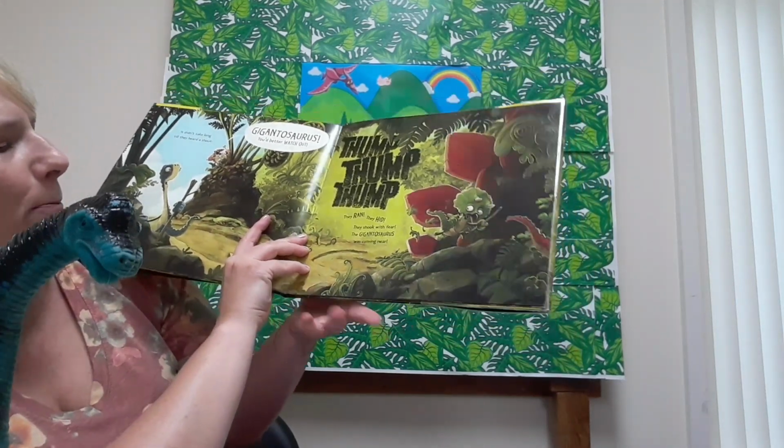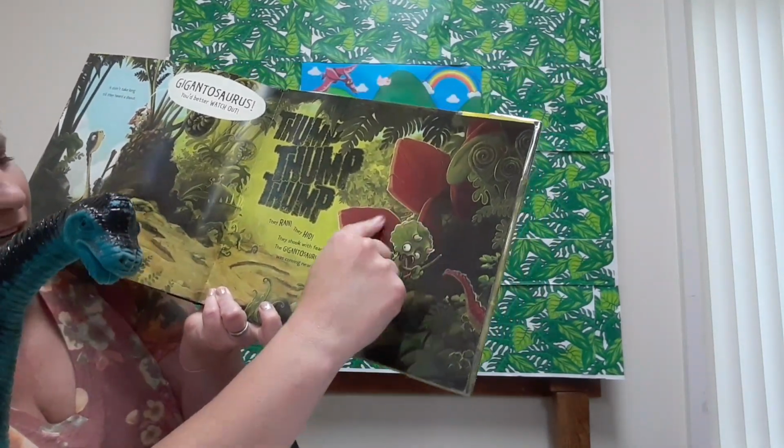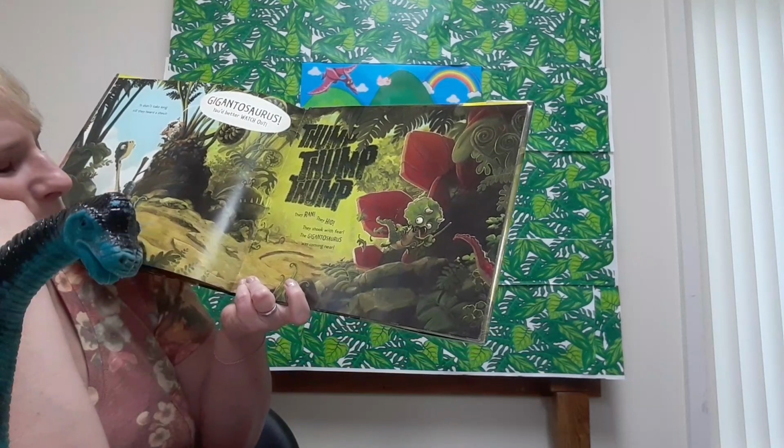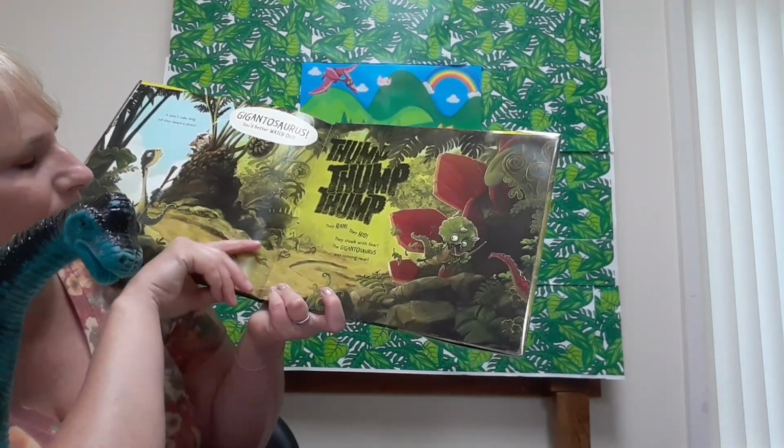Thump, thump, thump. Look, you think that's Gigantosaurus? I don't know. I can't remember if Gigantosauruses have big plates like that.